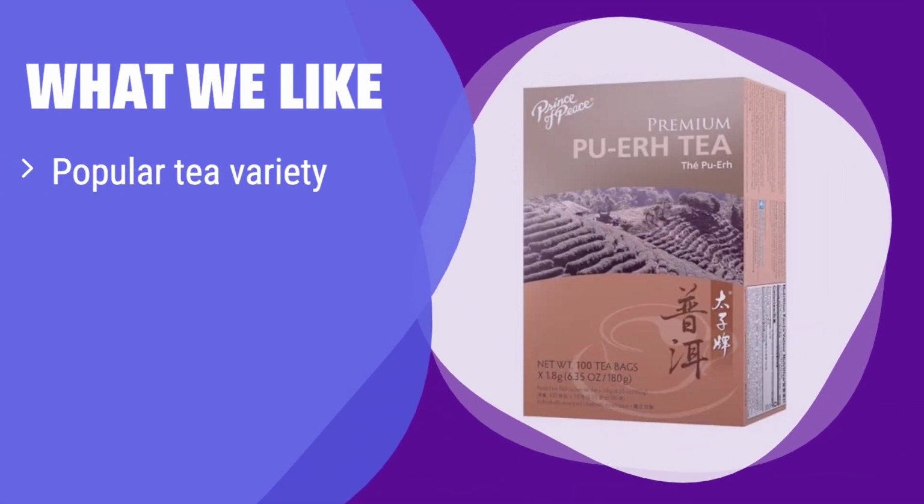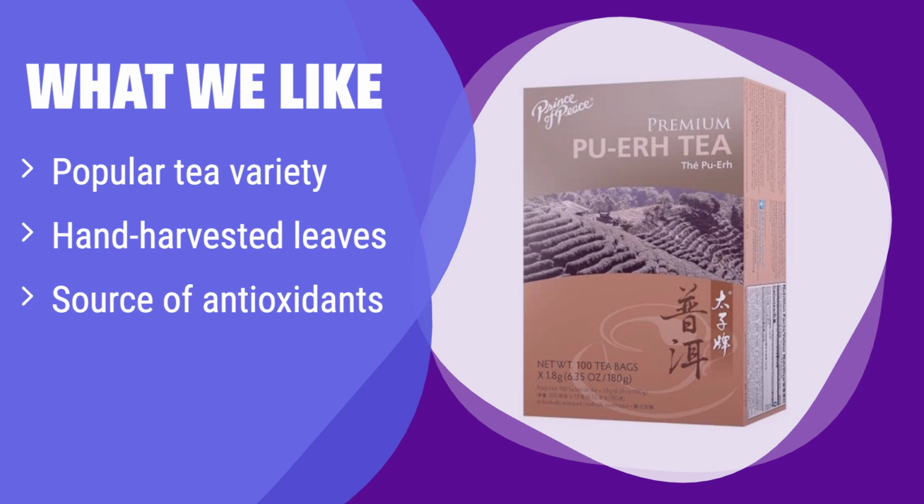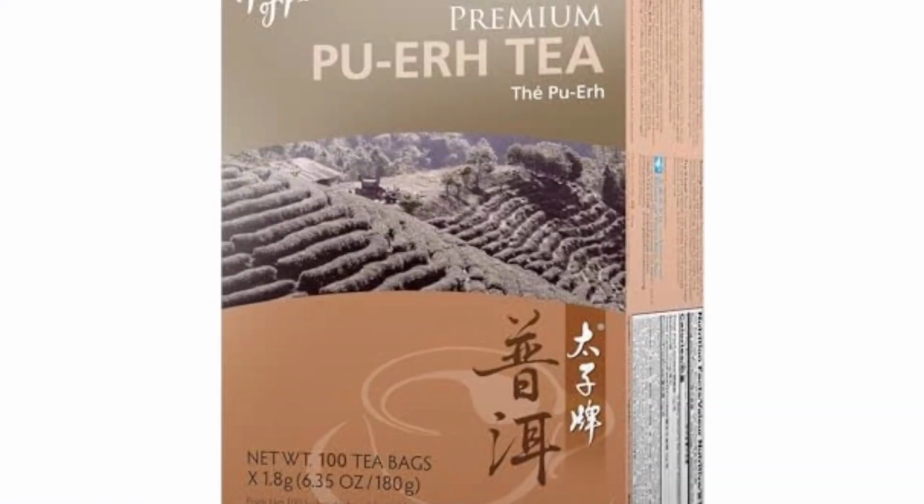What we like. This is one of the most popular tea varieties, made with hand-harvested leaves. It's also a great source of antioxidants. If you are looking for a well-known tea with health benefits, you should choose this. What people say.